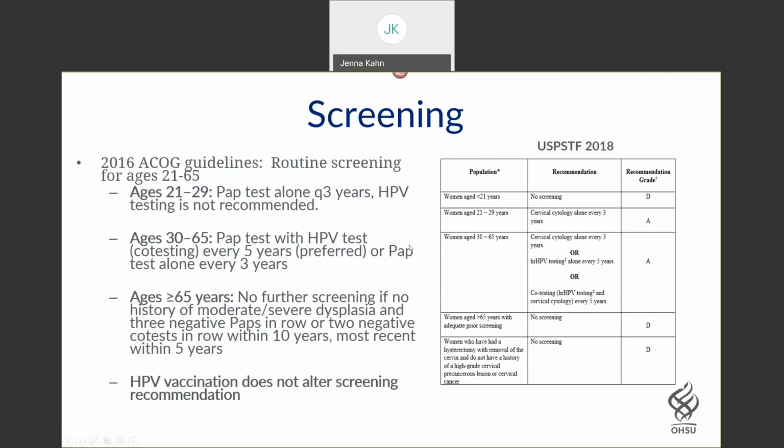So screening guidelines for patients aged 21 to 29 is for a pap smear every 3 years. HPV testing is not recommended in the ACOG guidelines for those ages. From age 30 to 65, you can have a pap with an HPV test, which is co-testing every 5 years, which is the preferred method, or a pap test alone every 3 years. And once you get to over 65, no further screening if there's no history of moderate severe dysplasia and you've had 3 negative paps in a row or 2 negative co-tests in a row within the last 10 years. HPV vaccination does not alter any screening recommendations.